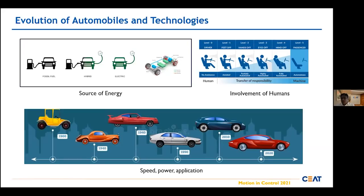The involvement of people in driving moves from level 0 to level 5. At levels 4 and 5, the driver is not required actually. So at that time, the role of the tire changes from what it was to today. Also, power and application all have a significant impact on the performance requirement of the tire.